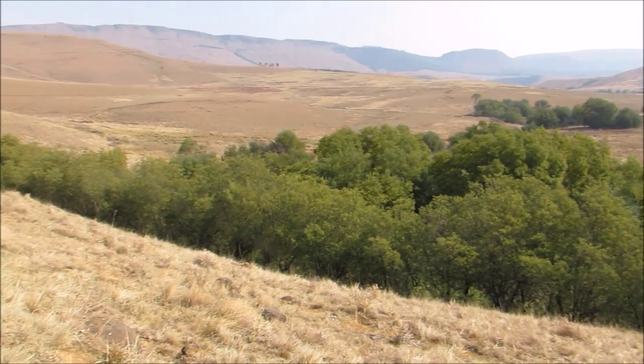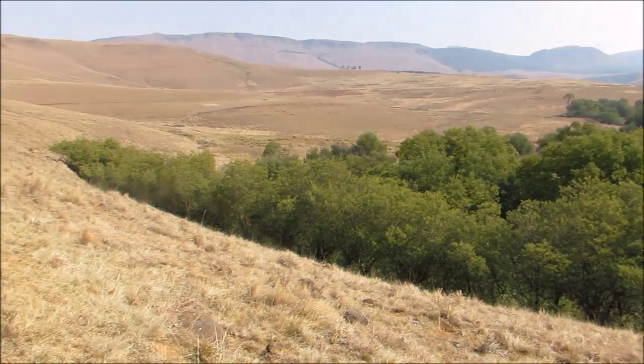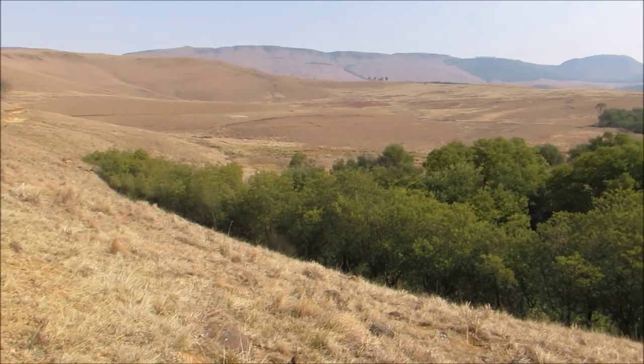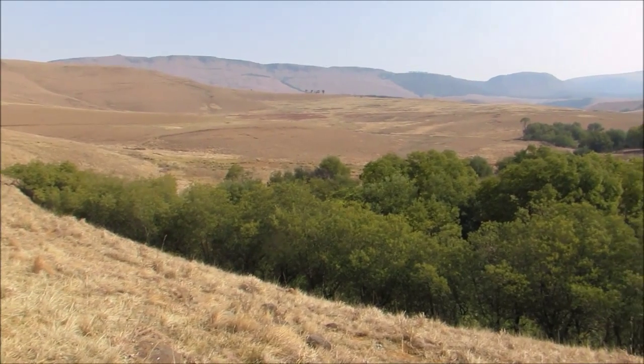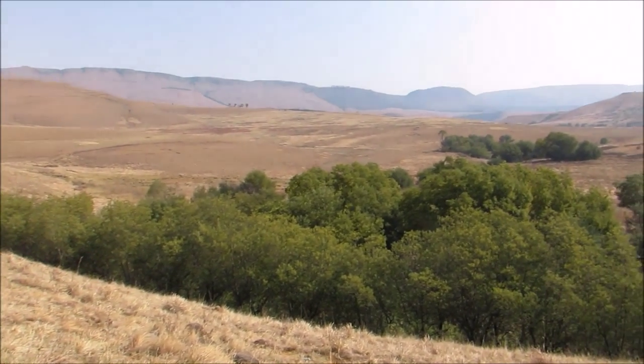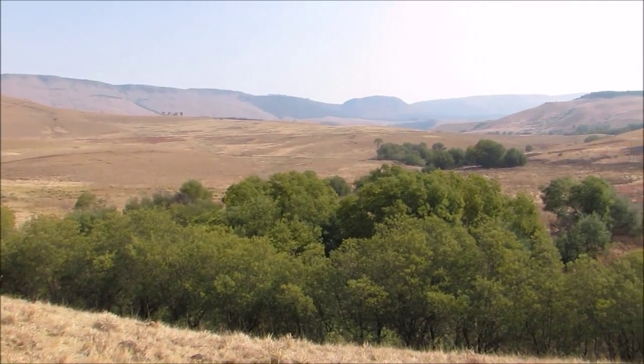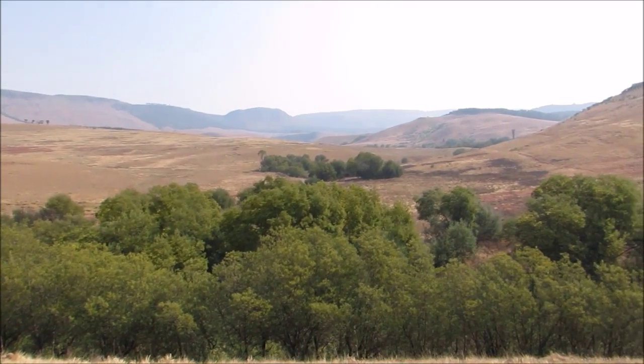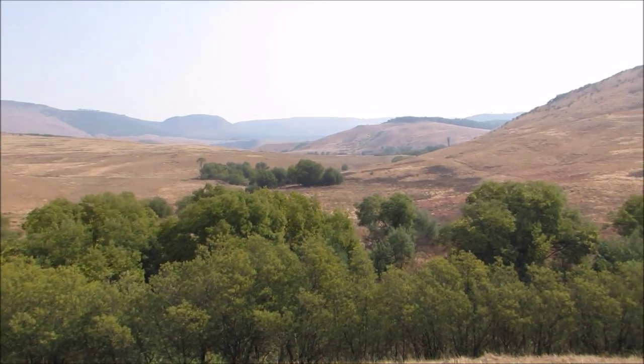So the plan is to move all the way up this valley, and here you can see the trees snaking all the way up. There's about 8 kilometers of river that needs to be cleared. These trees will die because of the poisoning, but we want to go and remove little ones, and we want to remove ones on the far bank which have not been poisoned. So that's the work plan.